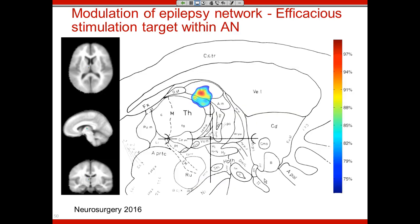For anterior nucleus and thinking about epilepsy network modulation, this is work I did with Dr. Lozano, where we looked at the efficacious site within the anterior nucleus in patients who had an anterior nucleus deep brain stimulator. And again, this is a Schaltenbrand-Wahren atlas showing the anterior nucleus proper right here, the rest of the thalamus, and the mammillothalamic tract coming in and plugging into the ventral part of the anterior nucleus. The efficacious site appears to be within the ventrolateral or basolateral part of the anterior nucleus in these patients.